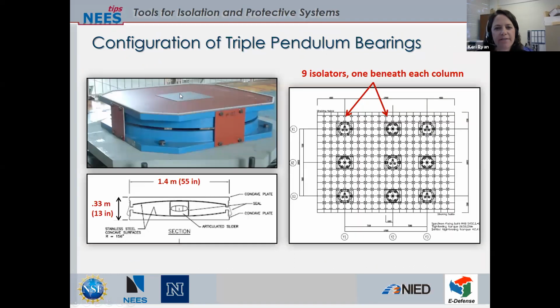Here's a picture of the triple pendulum bearings. These were very large devices, 1.4 meters in diameter. Nine identical bearings were placed, one beneath each column.